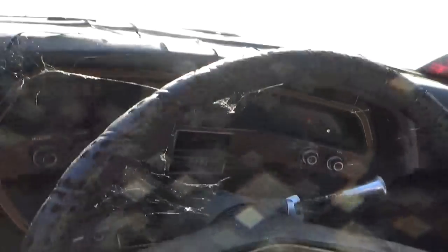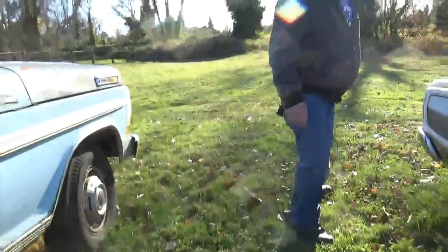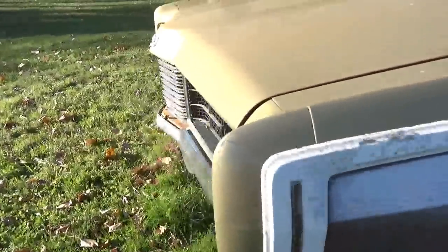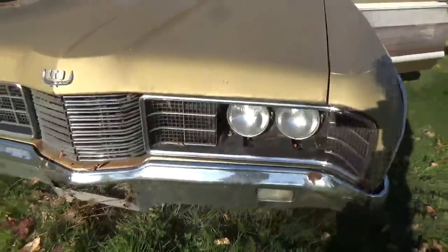I would say that the most desirable thing about this car is the fact that it has hideaway headlights. Yeah, the grill.